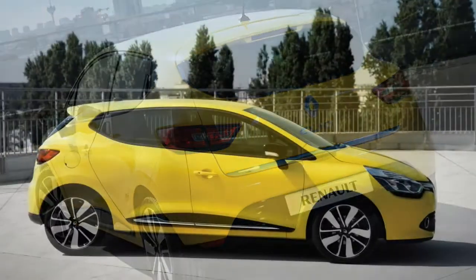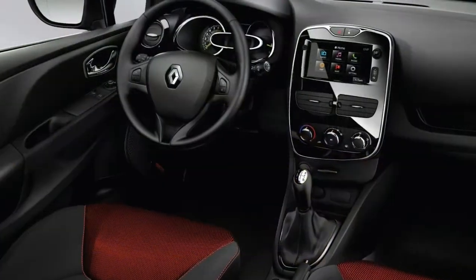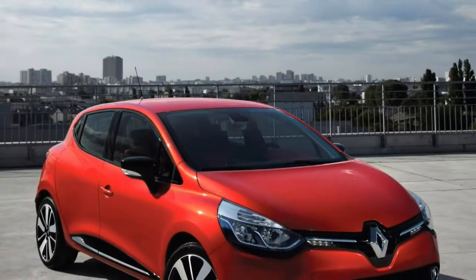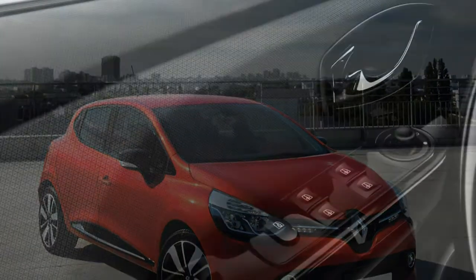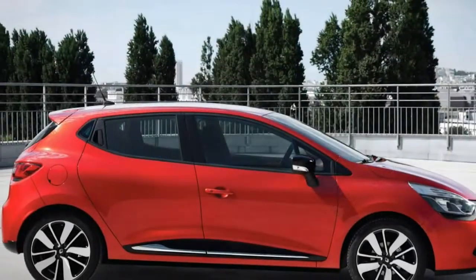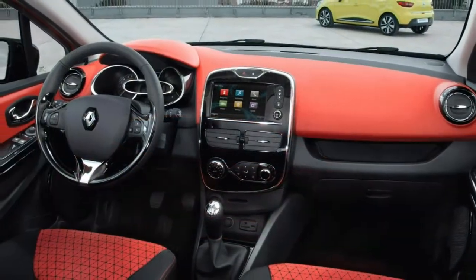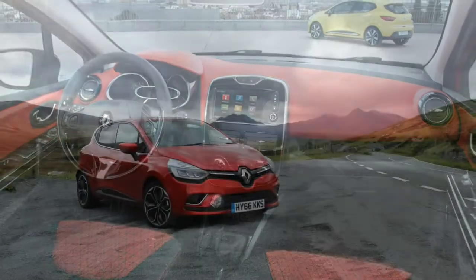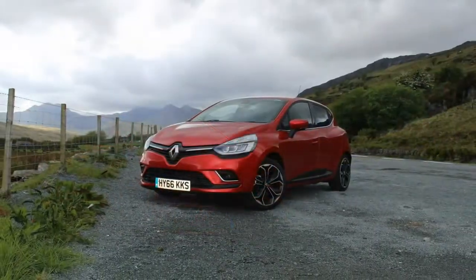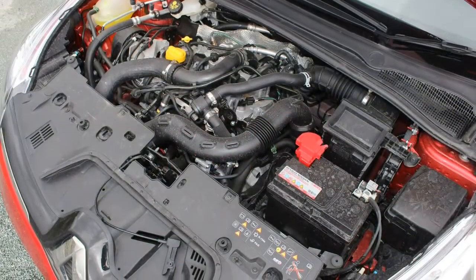The handling will put a smile on your face, too, but as a package it falls short of the Ford Fiesta ST and Peugeot 208 GTi. The verdict: we like the Renault Clio. It's inexpensive, has a generous equipment tally, and its appearance is smart, despite having been around for a few years now. It rides well and is roomy, too.